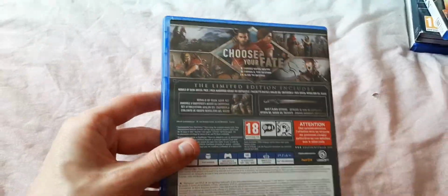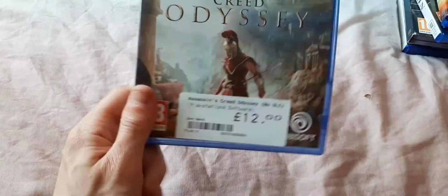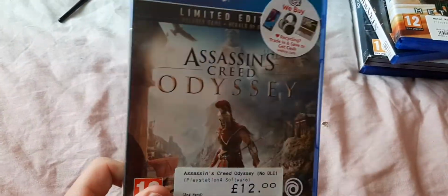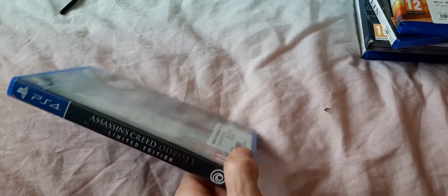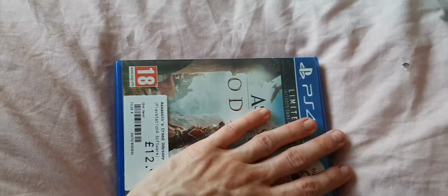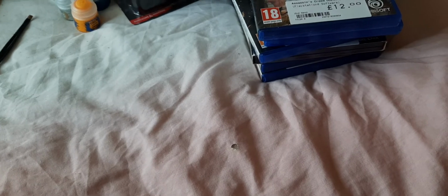I don't really care for variants, but if there ever is a day where I do want to go serious, at least I've got the limited edition cover variant, and it also had the limited edition sleeve, but it's the base game. I've never played this, and I've heard good things about this game. I hear this is a really good game. I'll have to give Origins a go first.